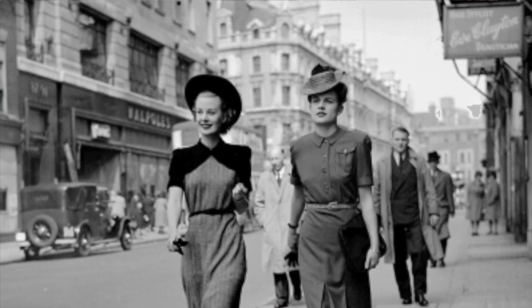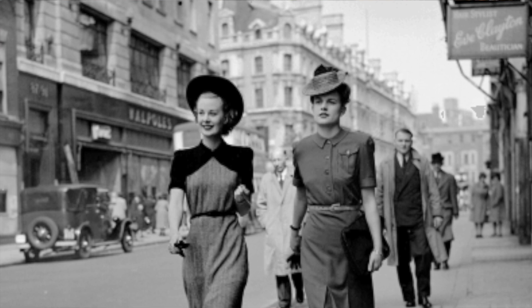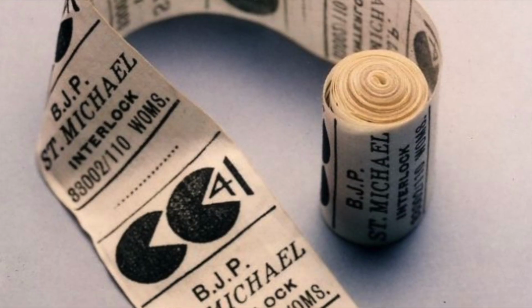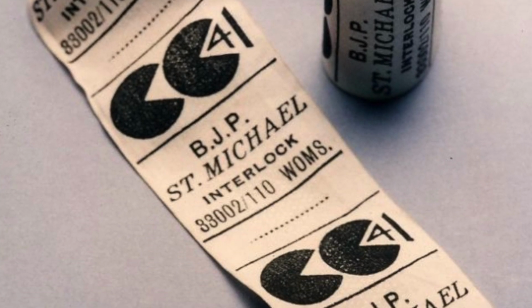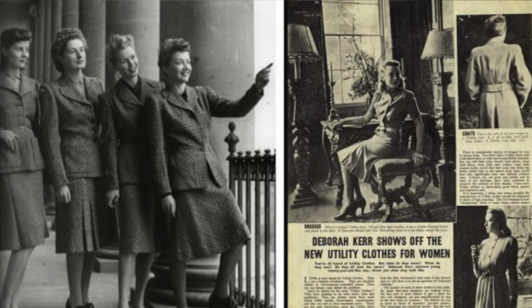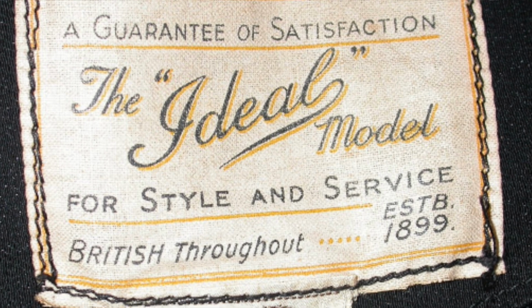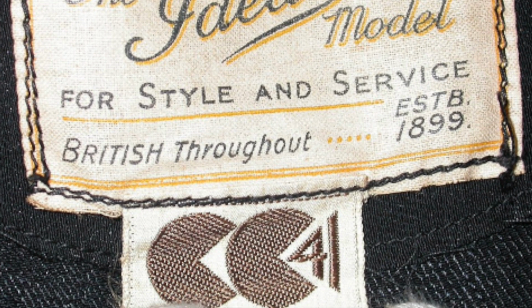This rationing and the impact of war in general are the main factors in the changing styles during this period. 1940s fashion designers had to be efficient and innovative in how they made suits, dresses, and shoes to adhere to these stricter standards. The CC41 utility scheme was created in Britain to deal with the wartime shortages and rationing. The CC41 label designated that the item met the government's austerity regulations.